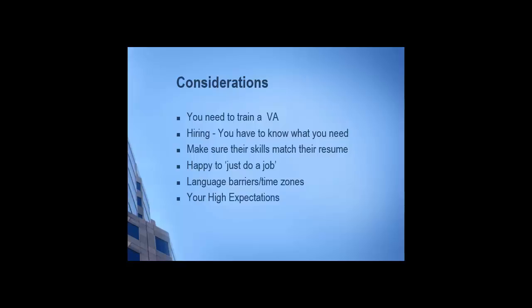You can't hire a VA and expect them to get it right from day one. You need to have checklists and processes and systems in place so that they know what you want and how you can get it done.